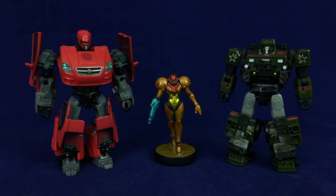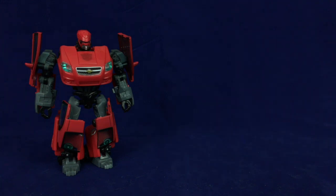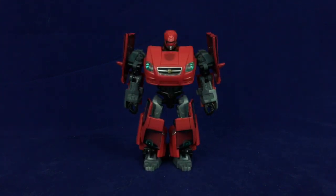Anyway, size-wise, he is taller than a Siege Deluxe. Not by a whole lot, but he is taller. And there he is with the duck tank. And that is going to do it for Aveo Swerve. I feel like I've been repeating myself way too much as I talk about this guy, so I'm just going to leave it at that. I have said my piece, so what do you all think of Aveo Swerve?